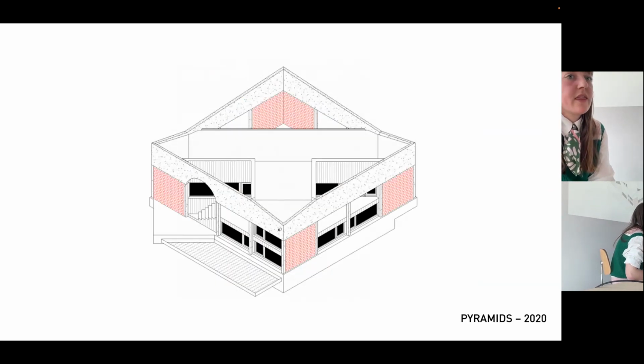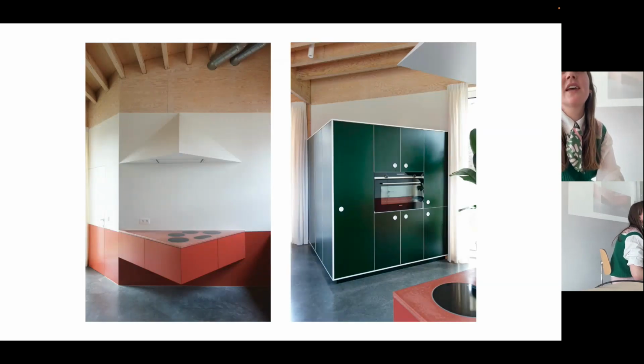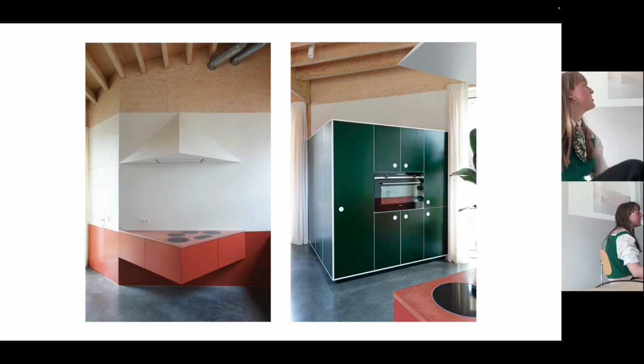Then a project together with Dries. It's architecture from bluff architecte, and it's very dominant. So there are a lot of angles on 45 degrees and a lot of complex situations. But we decided to make it even more complex, and we added some more angles. The kitchen area is a triangle with cooker hoods in the shape of a pyramid, and also the refrigerator and all such things are in a cabinet that is in the shape of a triangle.